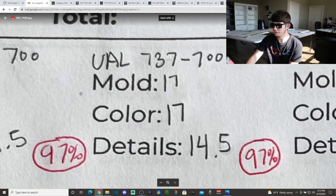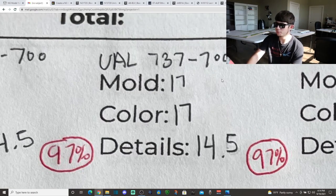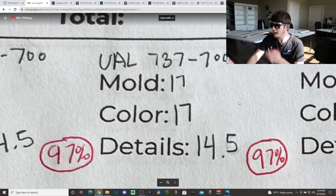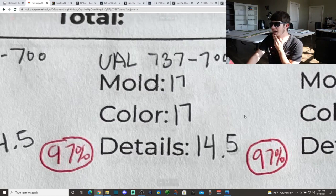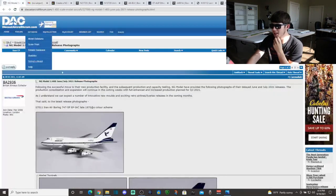Taking a look at its score, very similar to the previous one. 17 for the mold, 17 for color, and a 14.5 for the details. That seems much better in my opinion. For this score, the previous one's a little off. This one is perfect for 97%. Still, I think both are perfect models.